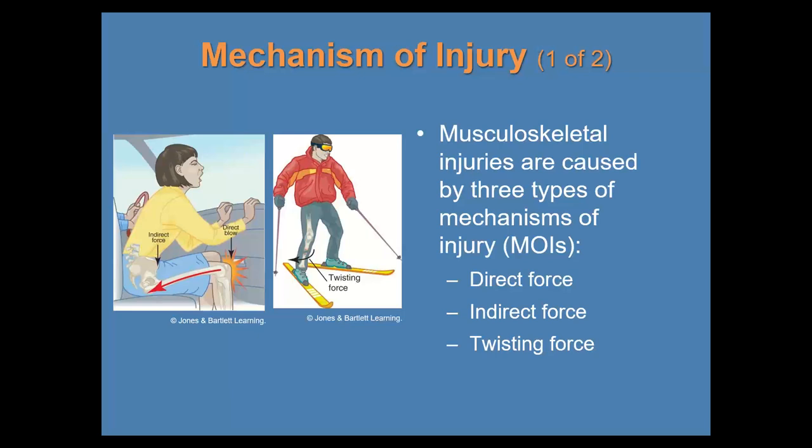So, we talked about this before in trauma, the mechanism of injury, right? MOI, and then NOI, or nature of illness. On the trauma side, the mechanism of injury is important because we can get a whole lot of information about what types of injuries they have sustained and how bad it might be, based off of what happened. Okay. So, direct force, indirect force, and twisting force.